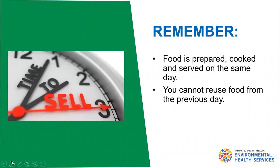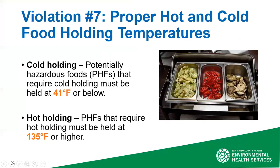Next slide. Specific to a MEHKO operation, remember that all food that you prepare and cook should be served on the same day. So you cannot reuse food from Monday on Thursday. It all has to be done on the same day. Any PHFs that you may hot or cold hold, remember, keep all potentially hazardous foods that require cold holding below 41 degrees Fahrenheit, and all hot holding foods 135 and higher.